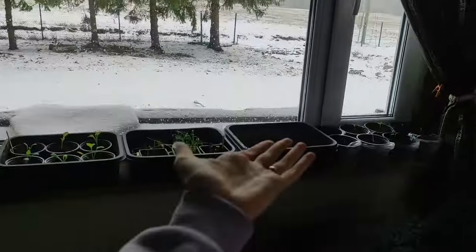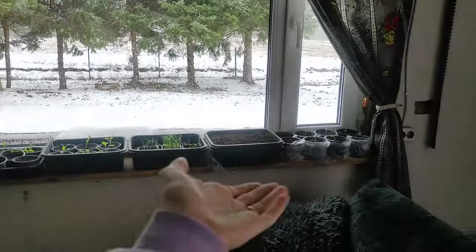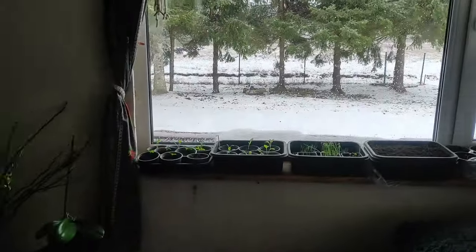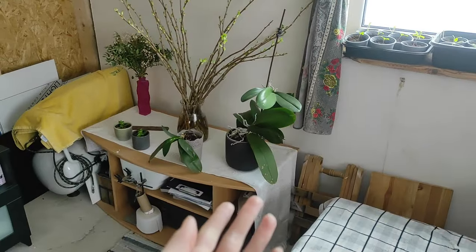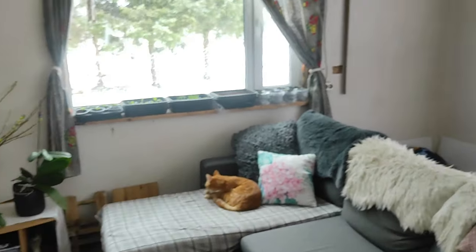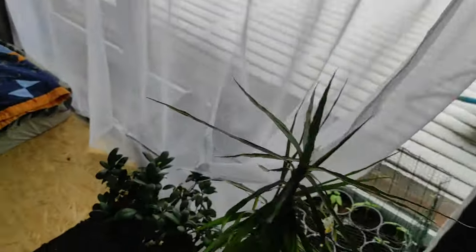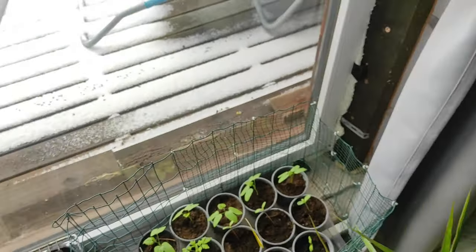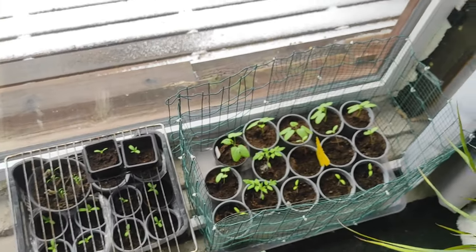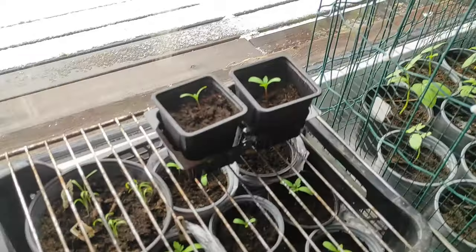As you can see, my whole windowsill is filled with plants and pots. So my flowers that usually are there don't fit. Now, these are just one half of my plants, because I have more here. This is a fenced in area because I have cats and they might try to dig them out or eat them, and I don't want either of these.